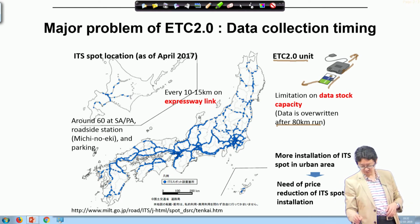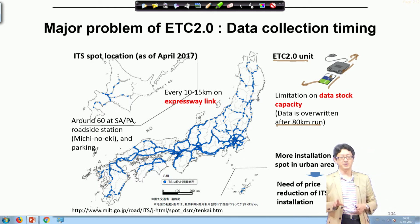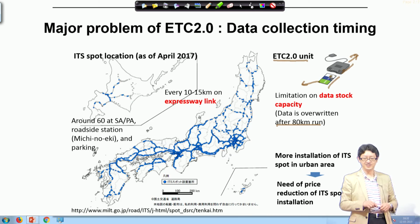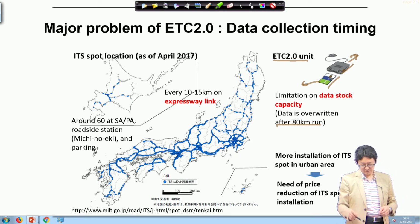And this card is not a credit card, but it is linked to the credit card payment. If we never insert this card, we cannot pay the toll.